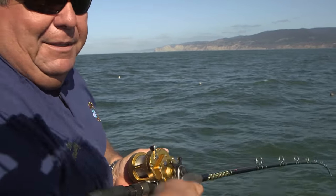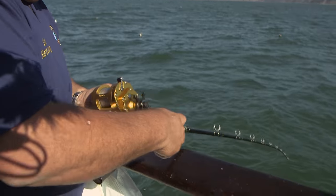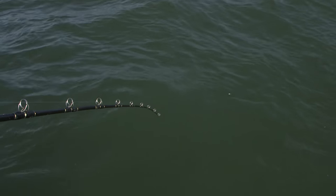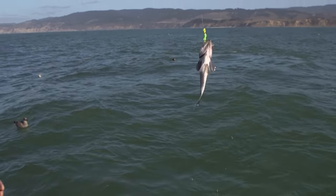Got another one here on the bucktails. See what these ones are. Kind of rockfish they are. There's another black. Do they have a double? Nope, single.